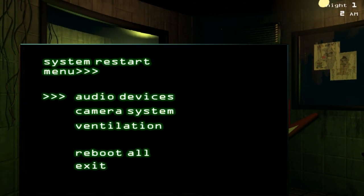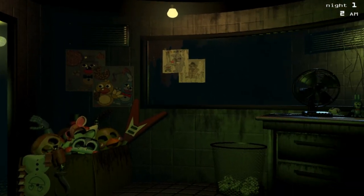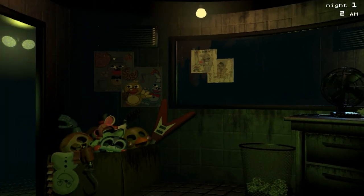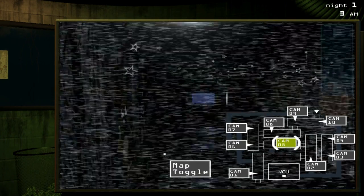For now, just get comfortable with the new setup. You can check the security cameras over to your right with the click of that blue button. You can toggle between the hall cams and the vent cams. Then over to your far left, you can flip up your maintenance panel. You know, use this to reboot any systems that may go offline.